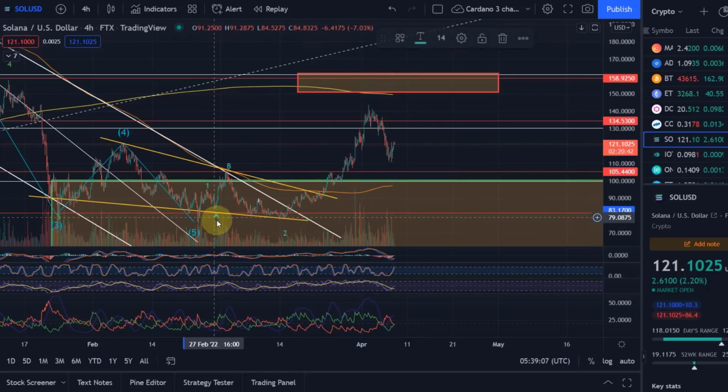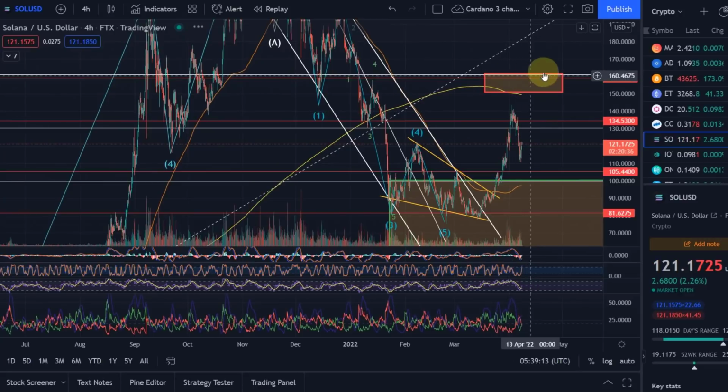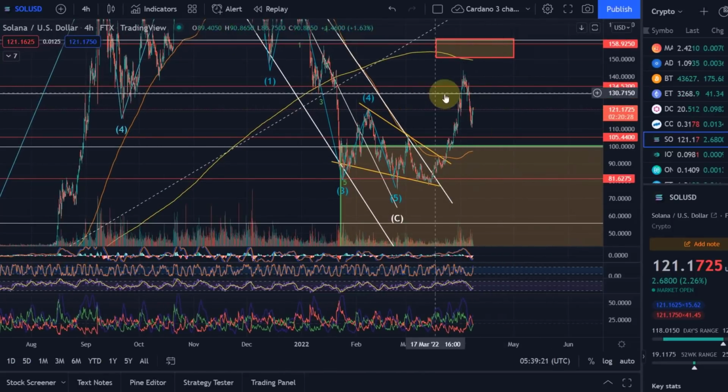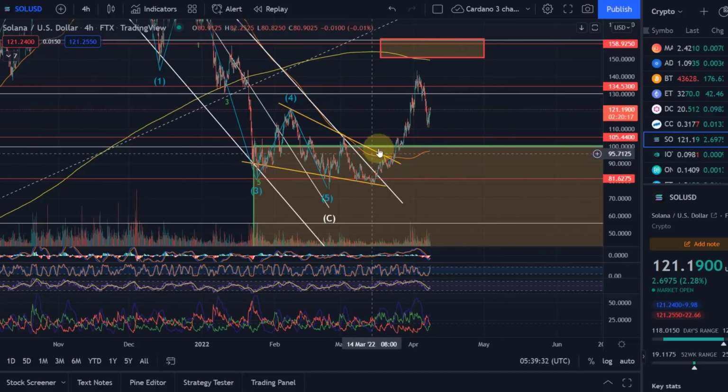I think primarily my view is still, and I've communicated that, until Solana really breaks above that $158 level up here, I will remain of the view that there is still a lot of downside potential, and the risk is still that we come down lower and re-enter the target area here. That risk is still pretty much there. This was the buying zone here. Of course, you can still buy higher, that's up to you.